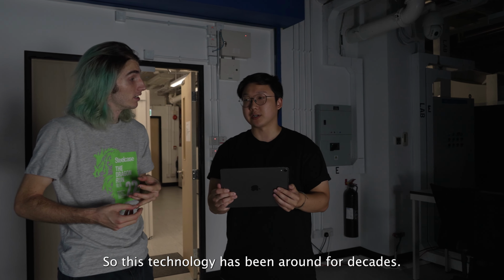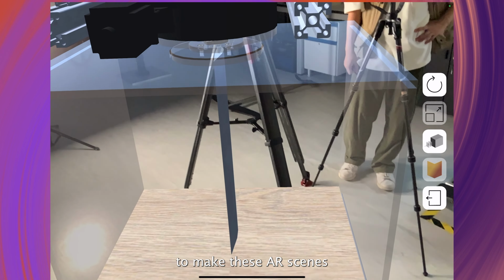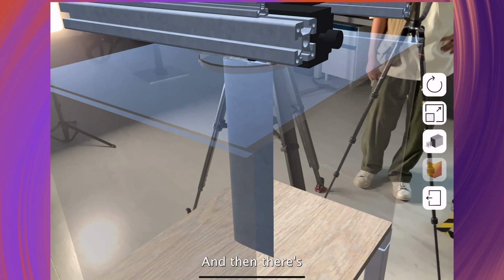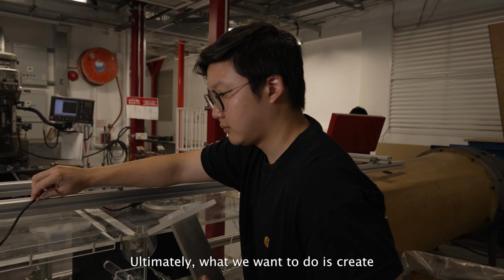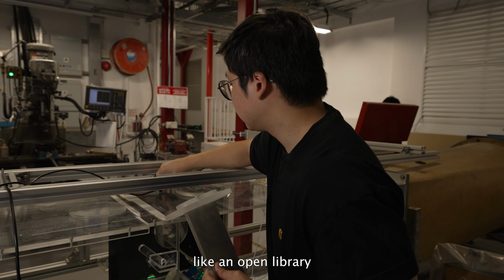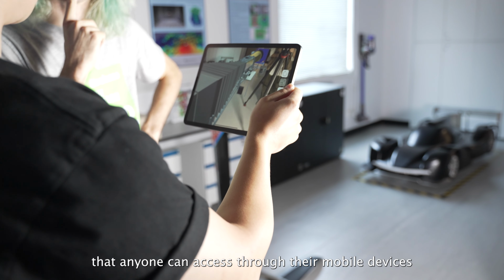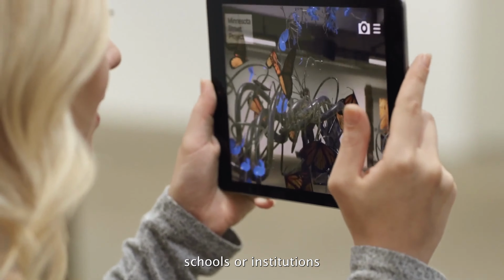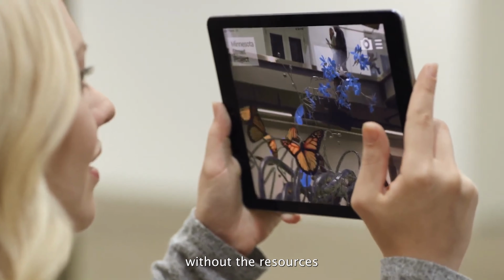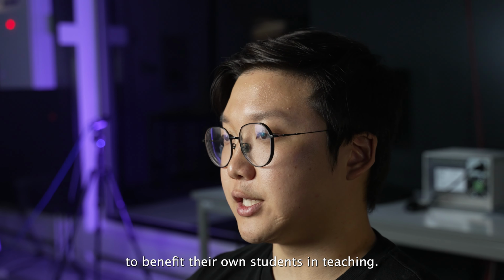So this technology has been around for decades, but it takes a lot of expertise to make these AR scenes. And then there's a whole other issue of deployment. Ultimately, what we want to do is create an open library of all these high quality educational AR modules that anyone can access through their mobile devices. And we're hoping that this would give schools or institutions without the resources to develop these learning tools on their own, the chance to benefit their own students in teaching.